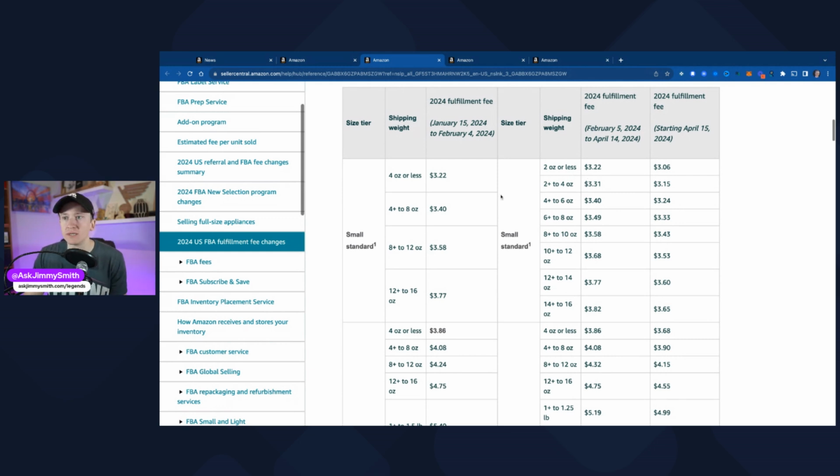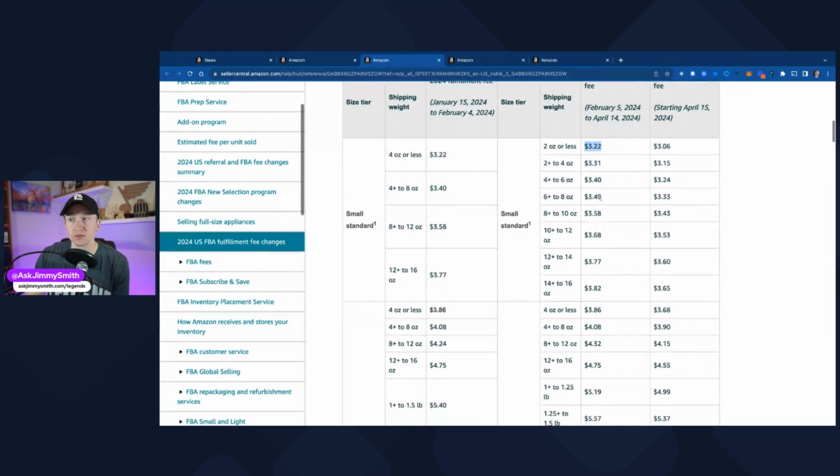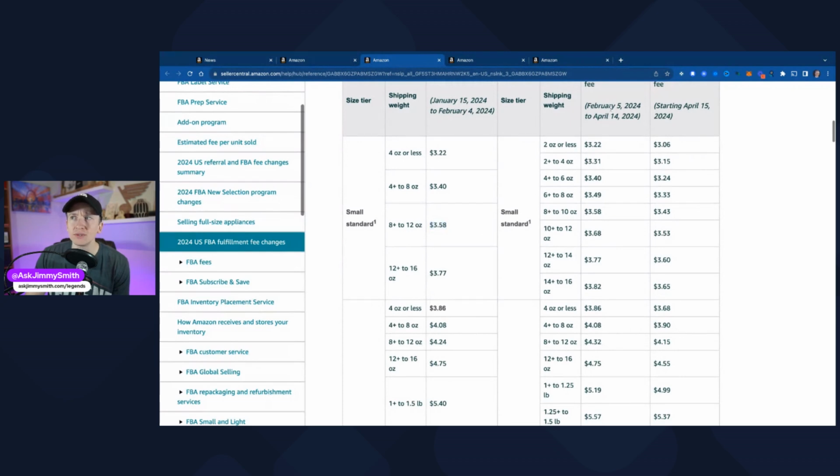And I think that's totally fair in my opinion. So 4 ounces or less, $3.31 would be 2 to 4 ounces. 2 ounces or less are $3.22. So there's a little bit of a change there where there's some increase for some fees. Some different products will have the same exact fee, like this one, 8 to 10 ounces is $3.58. 8 to 12 ounces was $3.58 before. So for about 2 months, we're going to have this increase in fees.